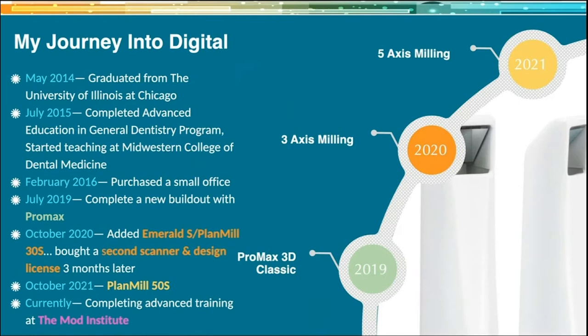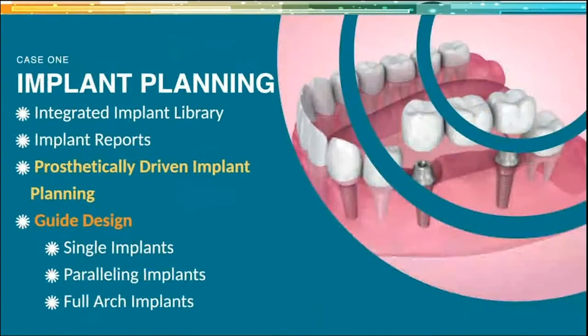And I have some great resources for that too towards the end of the presentation and a little bit more information about Mott. So the first case I want to share is how we use this technology to help with our implant planning. So within the Planmeca technology, all of it communicates and is housed under one software, which is Romexis. So what's really special about that is you're not constantly importing and exporting all the different files. Everything really works all together.